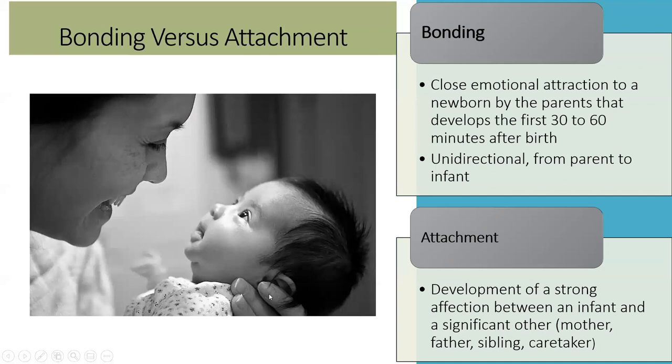Bonding versus attachment. Bonding is a close emotional attraction by the parents that develops within 30 to 60 minutes after birth. We know that this can be enhanced by allowing close, uninterrupted interaction between the new family. It's unidirectional from parent to infant, and attachment doesn't develop until much later. This is a strong affection between infant and a significant other, whether it be mother, father, sibling, or other caretaker. That's when the infant starts to give back. So it starts with bonding, and then that attachment is formed later on.